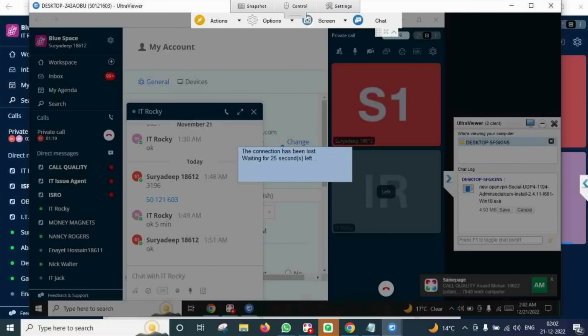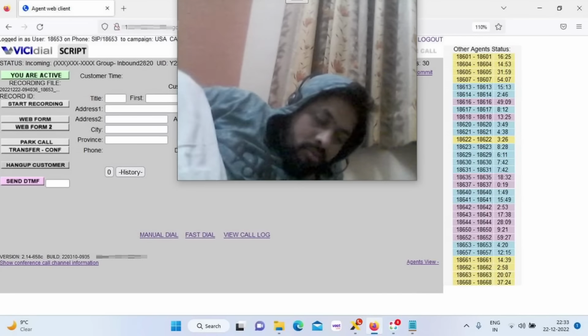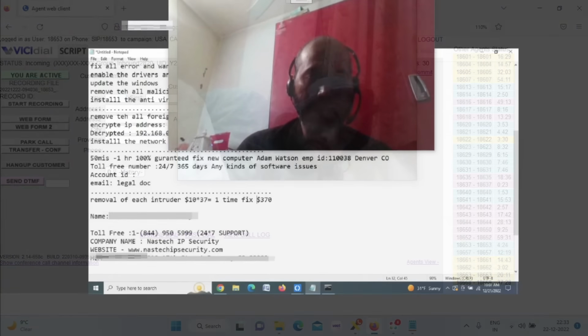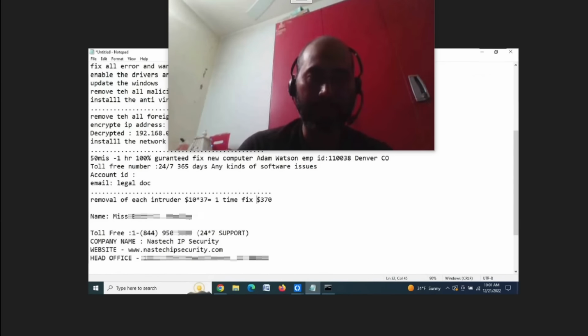I knew if I could access one of the IT manager's computers, it would be possible to see more data in this call center. But something that became quite apparent when accessing these agents' computers was that they were all working from home.